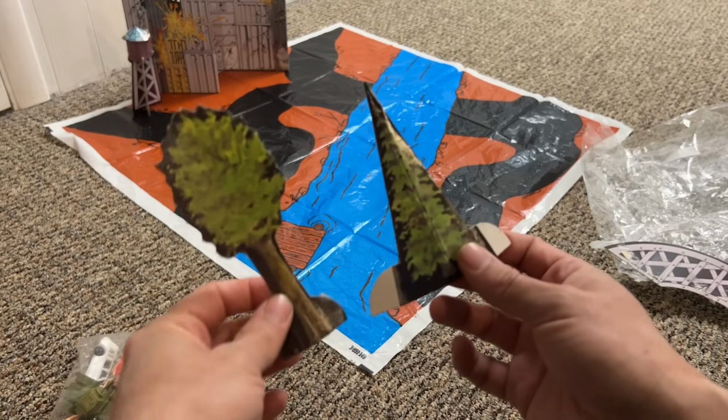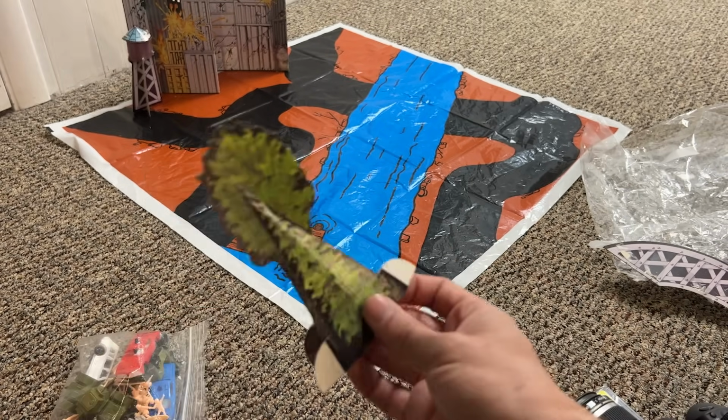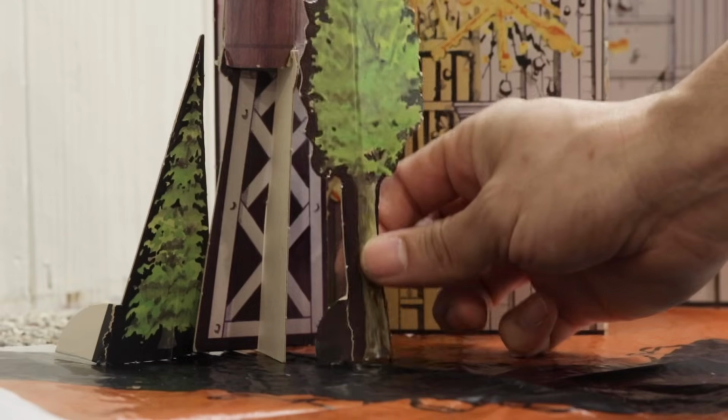There are also these flat cardboard trees. I've got 3 of these triangle-shaped trees here, and then there's one normal-looking tree. These are supposed to hold themselves up by these little tabs on the sides, but they don't stand very easily.